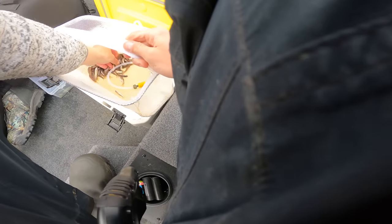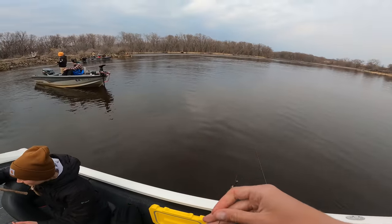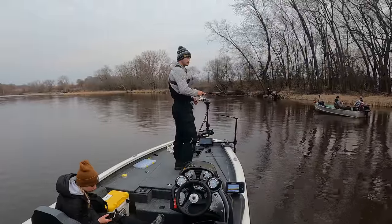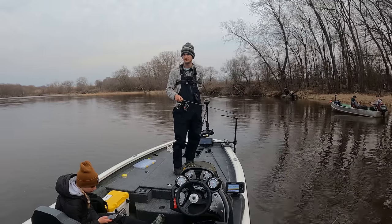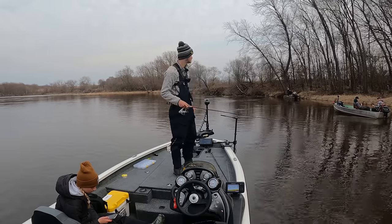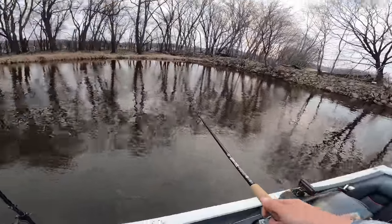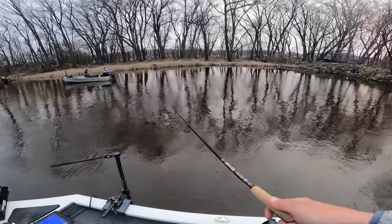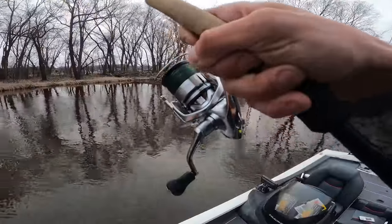That was a great cast. Yeah, that's pretty much where all the fish are at. Doesn't get dark for a while. Gets dark at like 7 something, 7:40-ish, give or take a couple minutes. You're fishy, fishy. Yeah, fishy. Good fishy.